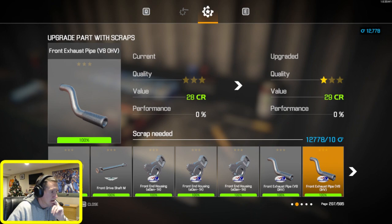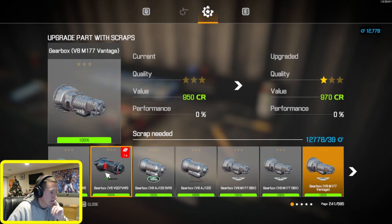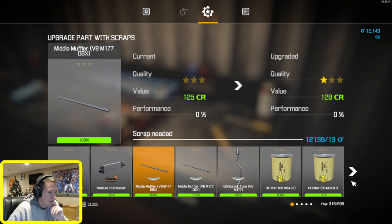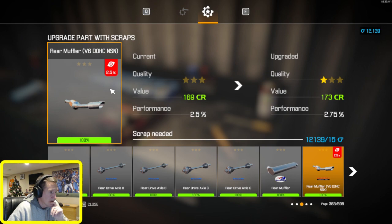Why do I have three of them? Did I buy three? All right. Front, middle. Oh, gearbox. I forgot the gearbox. Let's get the middle mufflers. Oops, went right past it. And then the rear exhaust. And there is two of these.